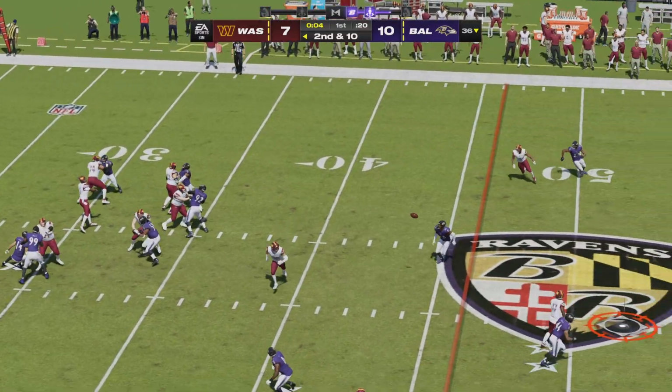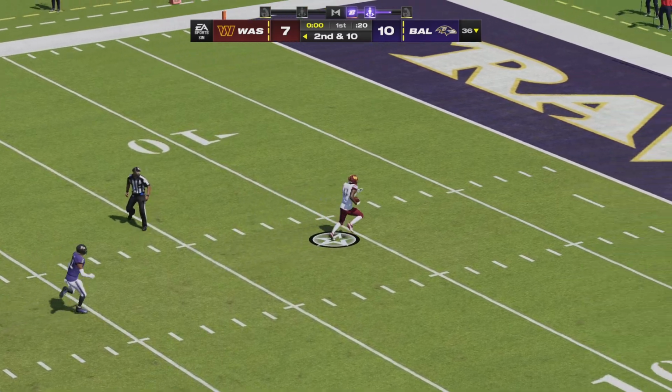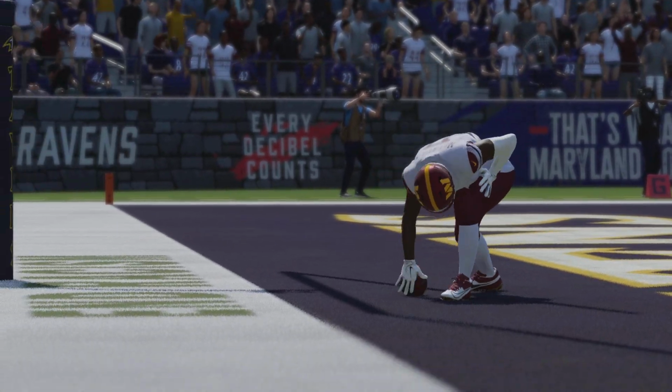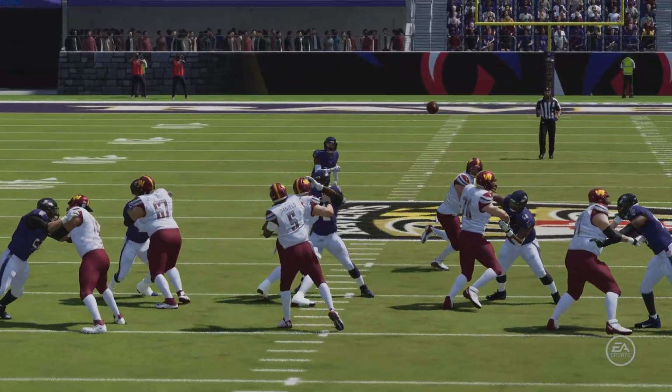They'll stick with the passing game as he looks to throw. He completes this one to Terry McLaurin. Now he breaks free in the middle of the field. Touchdown, Washington! Terry McLaurin, 64 yards. And the Commanders have retaken the lead.